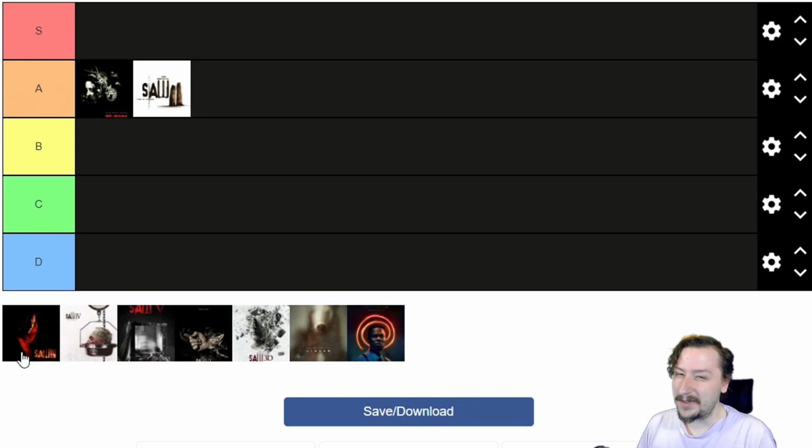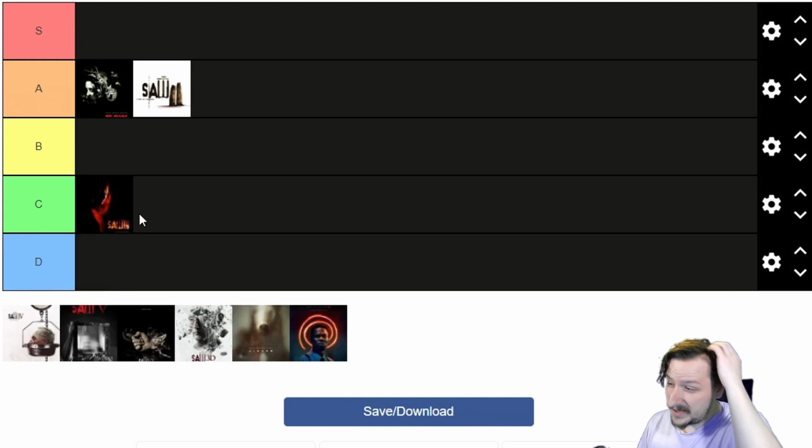I would say Saw 3 is a step down from the other two Saws, and honestly not one of my favorite ones. It takes a bit too long to go through. It still has some redeeming things about it, though. I do still like Tobin Bell as Jigsaw. I do really like Amanda in this, and I would probably put Saw 3 into the C tier. It's a solid average movie, in my opinion.